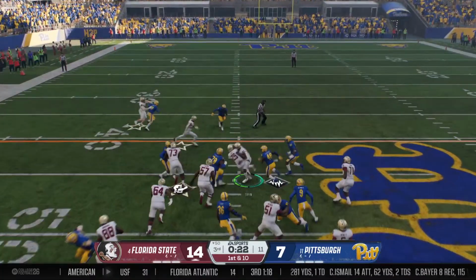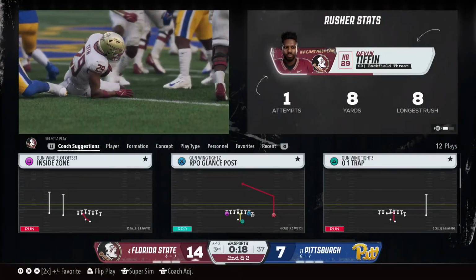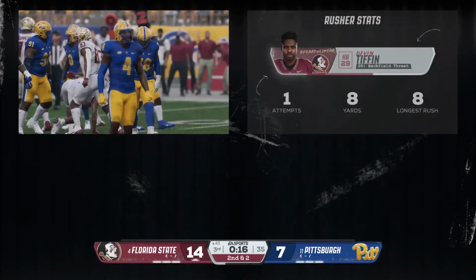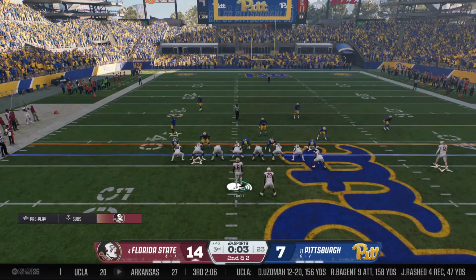Running back with the football. And he's able to find some running room. Nice pickup. I tell you, to be able to pick up a nice gain like that, those offensive linemen have to sustain their blocks. Gave him a chance at a really nice gain.